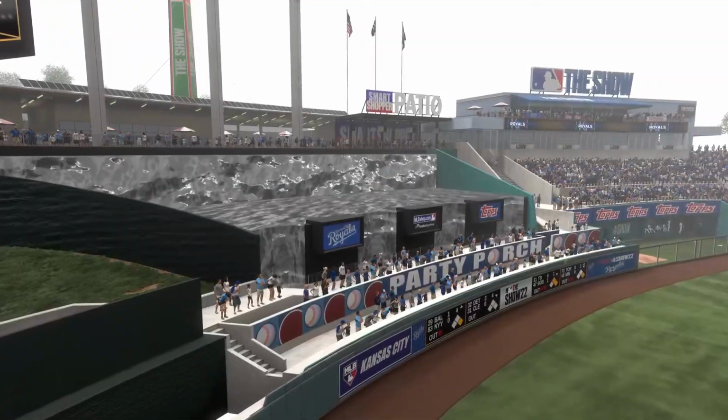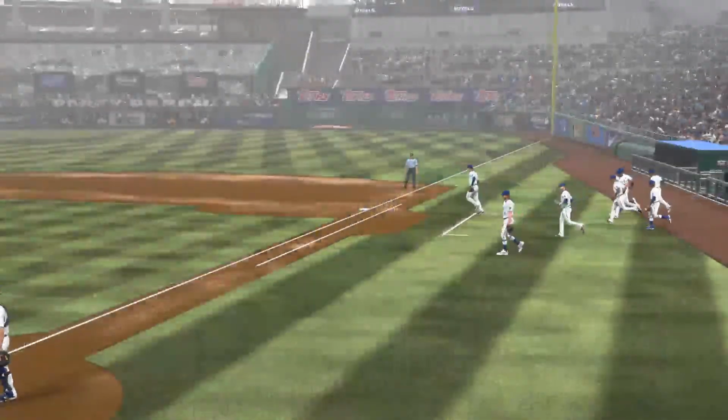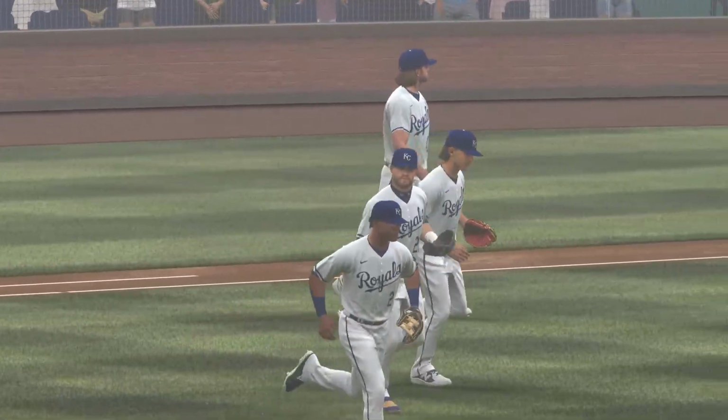The show brings you a matchup of division rivals. It's the Lightning going up against the Kansas City Royals. Alongside Chris Singleton, I'm John Chambi. And we got a rubber match on our hands today, partner. Yeah, the final game of a three-game set.